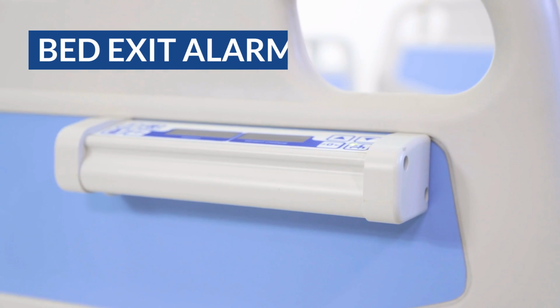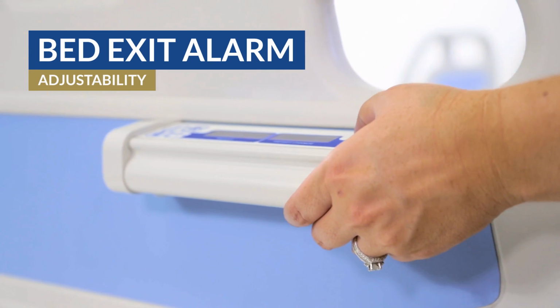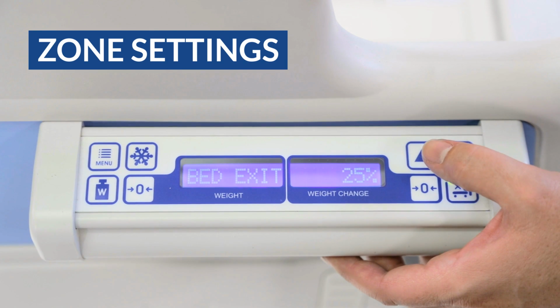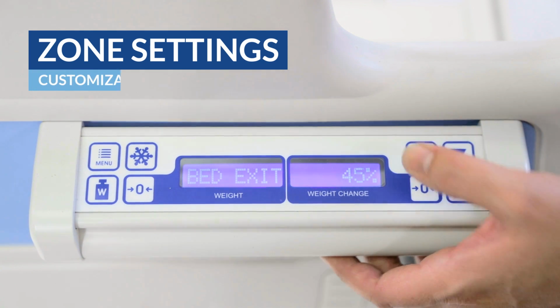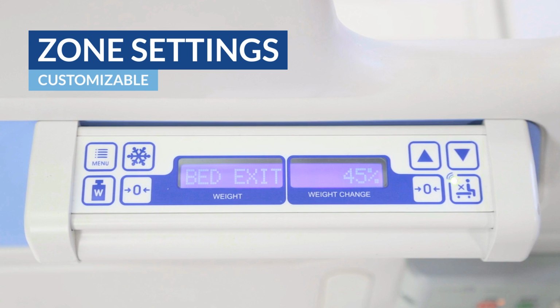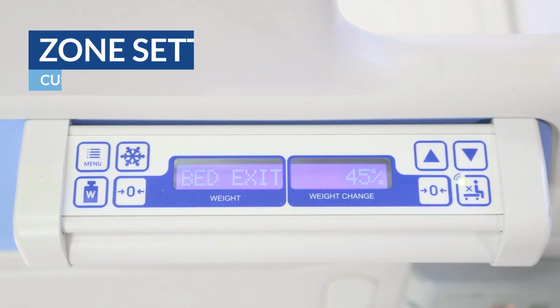The new integrated bed exit alarm has the ability to be adjusted to your patient's needs or requirements. The exit alarm will allow you to set specific zones in 5% gradients, adjusting the level of sensitivity of the alarm system. This will allow you to customize settings for the very active patient, the high fall risk patient, as well as your low risk patients that you feel you still need to keep a watchful eye on.